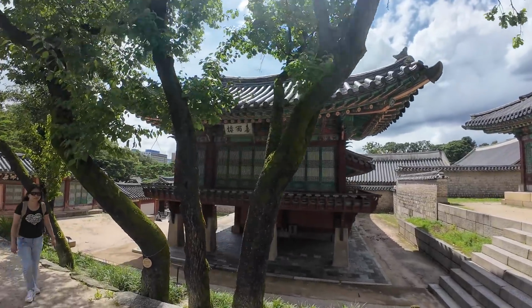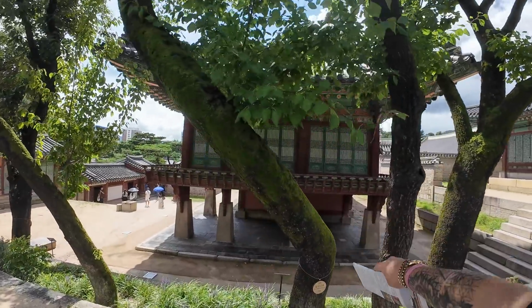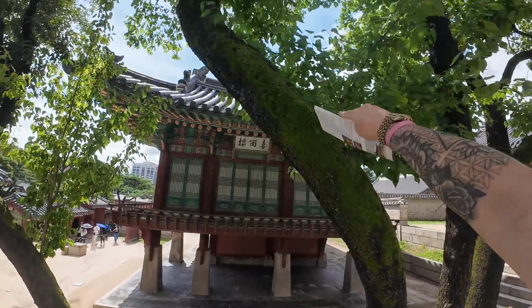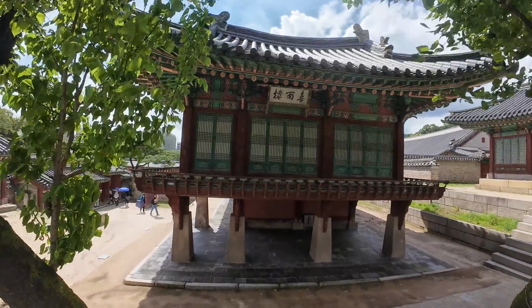Wow. This is absolutely gorgeous, the way that it blends in with these gorgeous trees. Very, very beautiful.